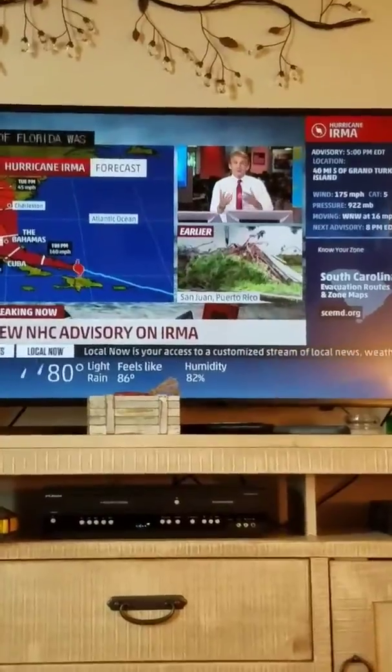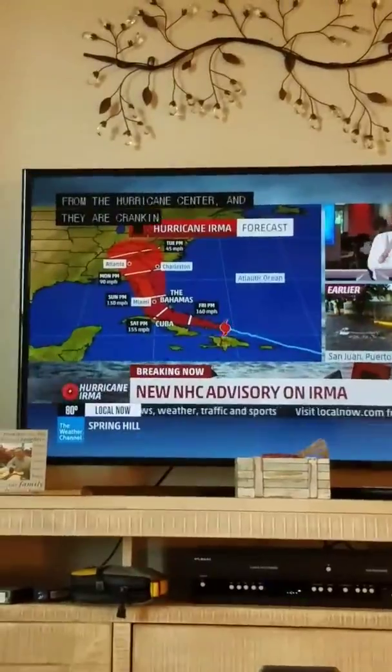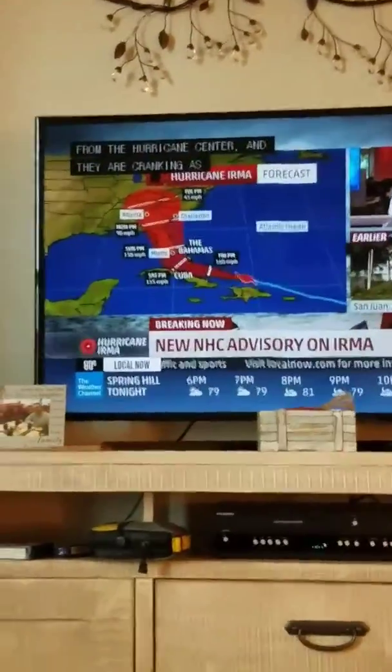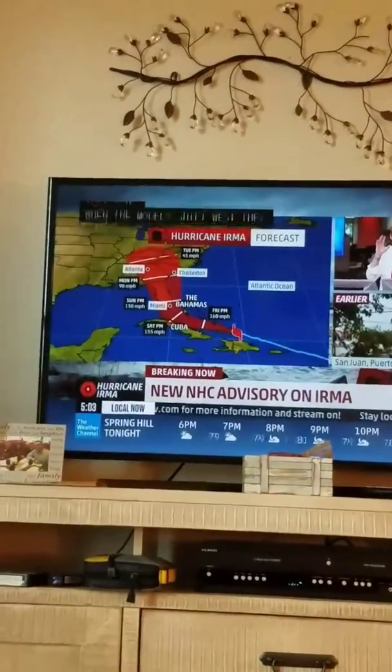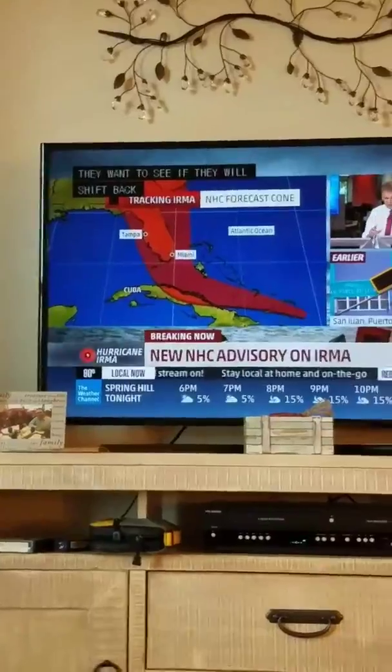Now, we don't have the discussion from the Hurricane Center yet. No doubt they're just cranking there as fast as they can, but I know how they work, and when the models shift west, they don't shift as far all of a sudden because they want to see if they're going to shift back. But I want to go over the models because I know everybody looks at these things, and it's really important to understand what we're seeing.